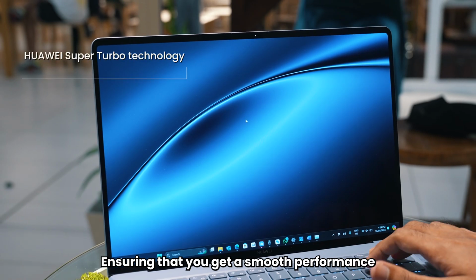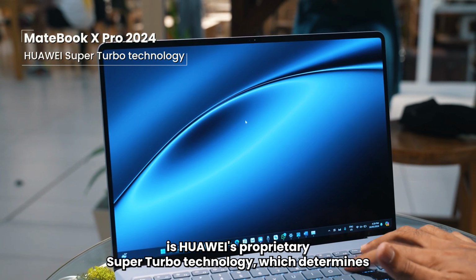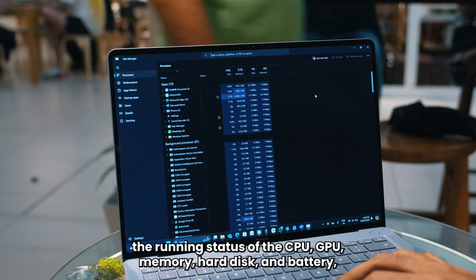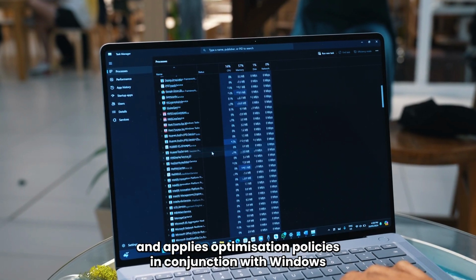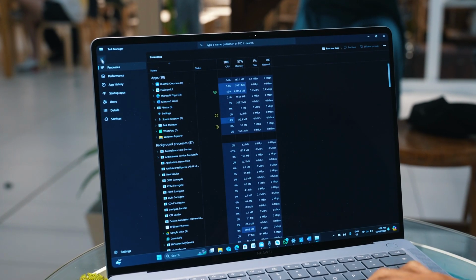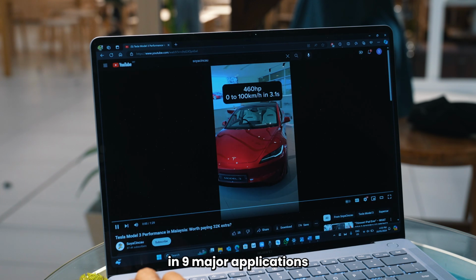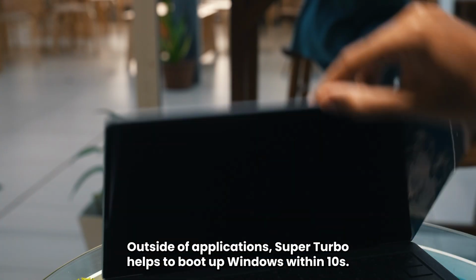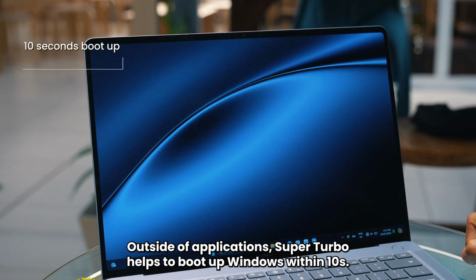Ensuring that you get a smooth performance is Huawei's proprietary Super Turbo technology, which determines the running status of the CPU, GPU, memory, hard disk, and battery, and applies optimization policies in conjunction with Windows to deliver high performance more efficiently. Huawei has specifically programmed Super Turbo to activate in 9 major applications, including conferencing, internet browsing, office work, and videos. Outside of applications, Super Turbo helps to boot up Windows within 10 seconds.